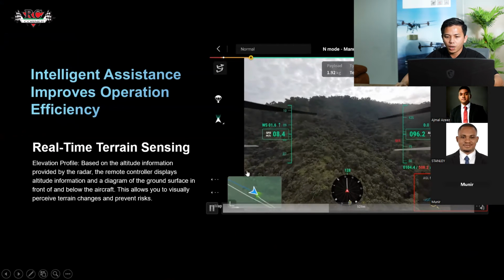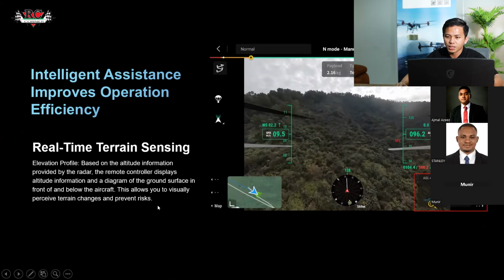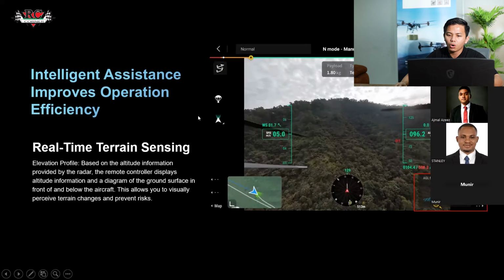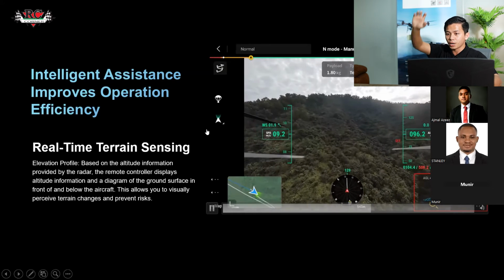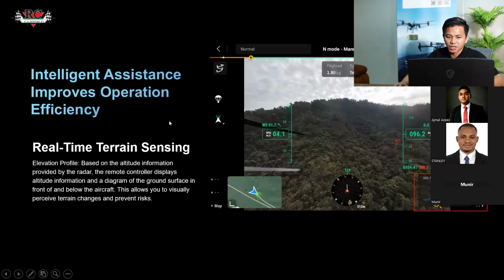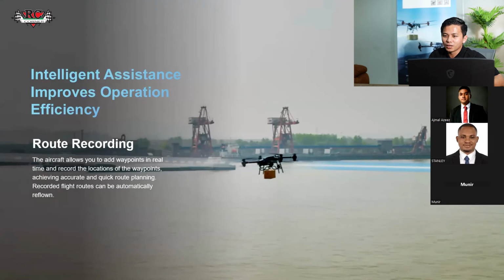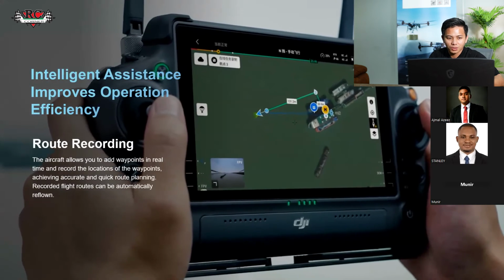Here we highlight real-time terrain sensing, because in the drones on the market so far, that function won't work at high altitude, right? But our delivery drone will come with that function together for your safety, because we are flying above the trees or the mountains, so that feature will be lost.